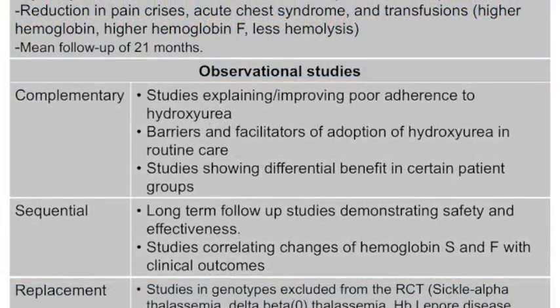Here I show with an example how this framework works. So there's a randomized trial that compared hydroxyurea in adults with sickle cell anemia. The trial showed reduction in pain crises, acute chest syndrome, and transfusion need, and also looked at some surrogate outcomes such as hemoglobin F and hemolysis. The trial followed patients for a mean follow-up of 21 months. So this is the randomized trial.